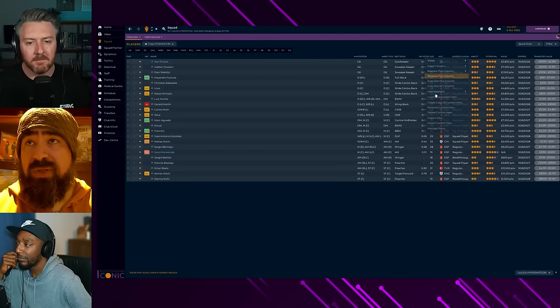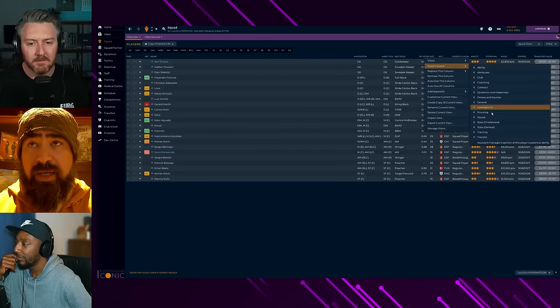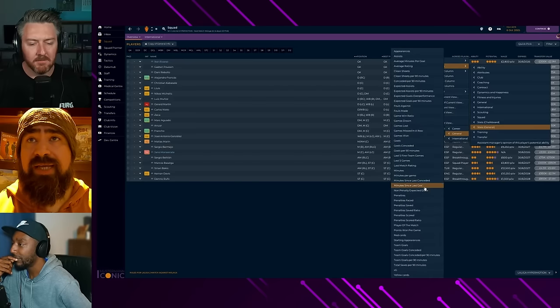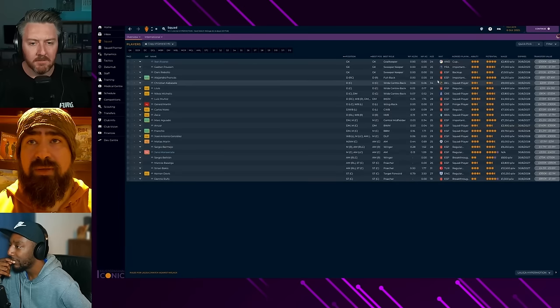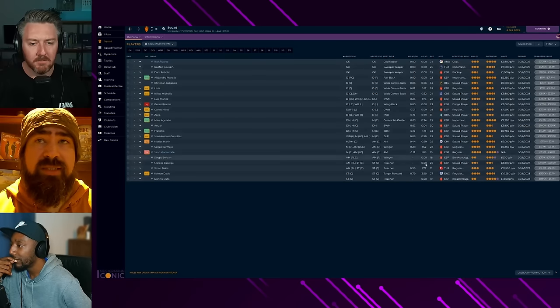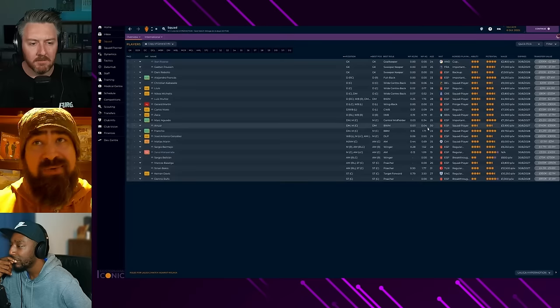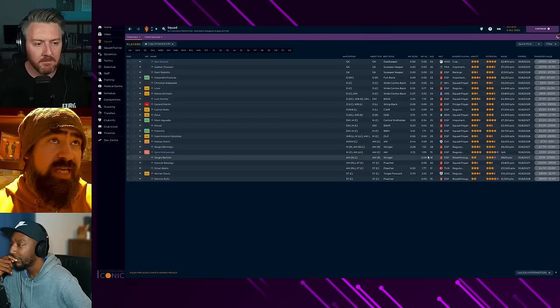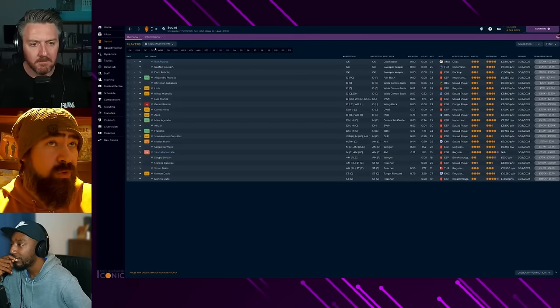Most of the stats will have a corresponding raw number as well. So if we go for non-penalty xG here, we can see that as well. And you can spend hours going through and building your list, depending on which metrics you think are important to the way you want your team to play.